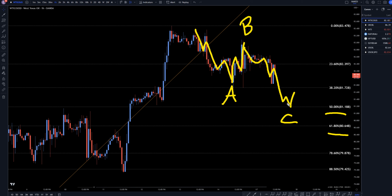If it bounces off one of those levels, makes an impulsive move up, takes out the structure from this wave C, that's what it's going to take to prove to me that this is the end of a crescent, and that is going to be my entry to go long for the continuation of the uptrend.